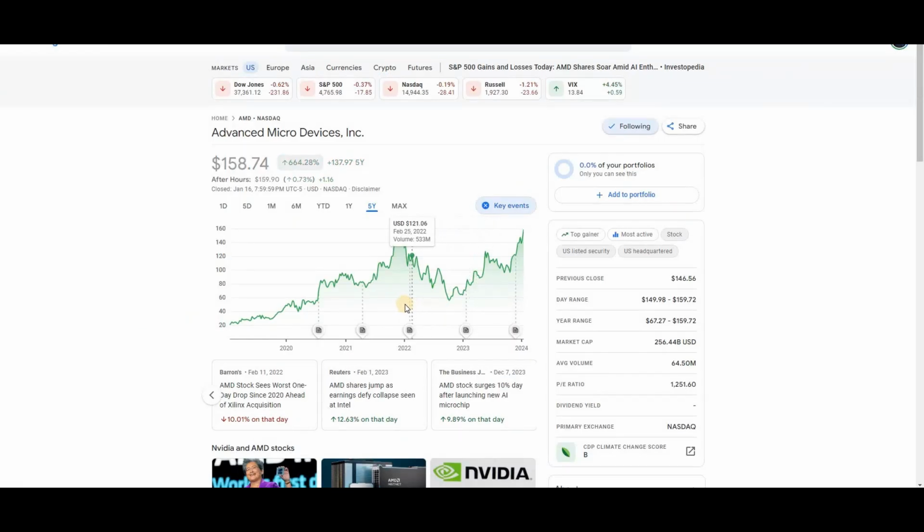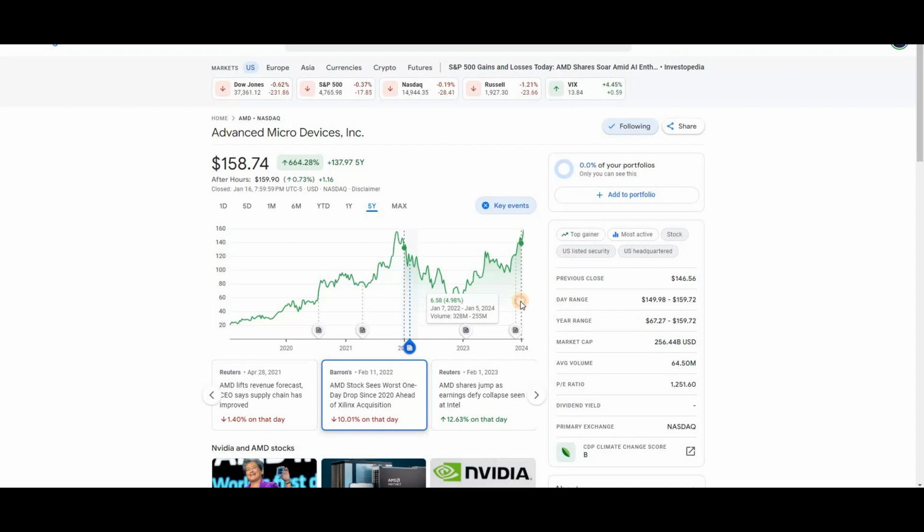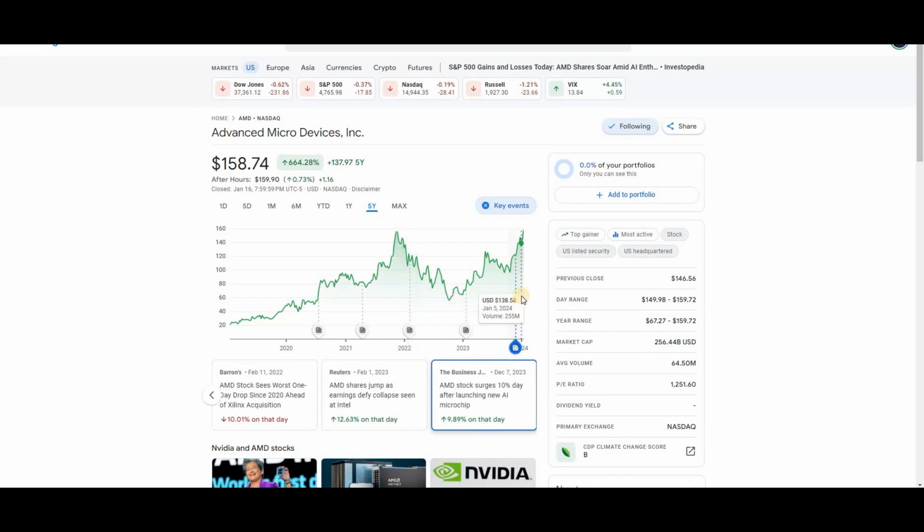Jumping over to this chart, we can look at what that return would have been like for the buy and hold strategy. So in this case, I'm looking at a similar time period, January 7th, 2022, all the way up to January 5th, 2024. And here we can see approximately a 5% return over that 2-year period with the buy and hold strategy, whereas the wheel strategy had a negative 4.95% return. So you would have been better off using the buy and hold strategy on AMD.